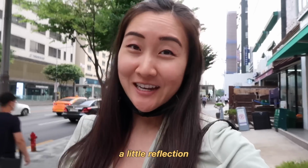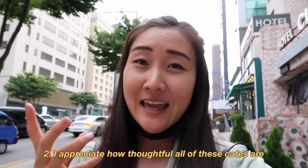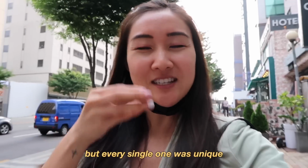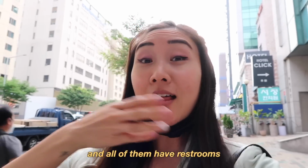A little reflection. I feel like, one, it's a lot of drinks to order. Two, I appreciate how thoughtful all of these cafes are, because in LA, our cafes don't really look like that, but every single one was unique, and I feel like it's a great place to just study or to chat with a friend. And all of them have restrooms, which is really helpful because it's kind of hard to find a restroom when you're wandering around in Korea. But cafes are an excellent place.